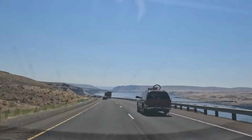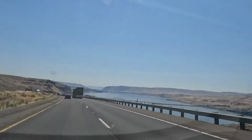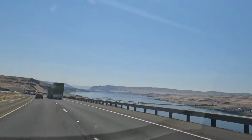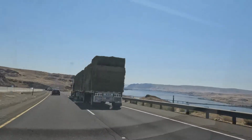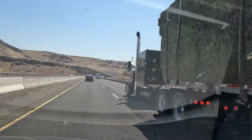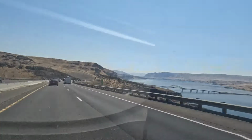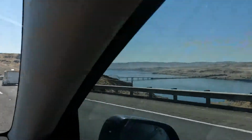How about wow, right? Columbia River, yes, please. Oh, yes. That is gorgeous. Always nice to be home.